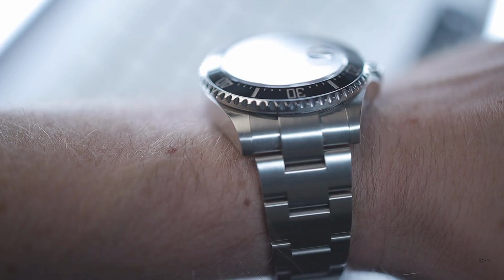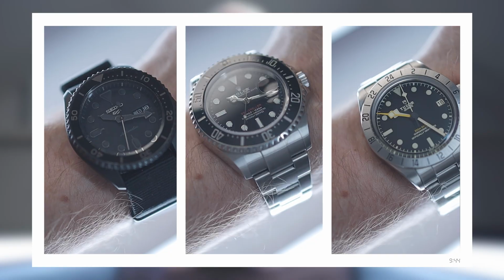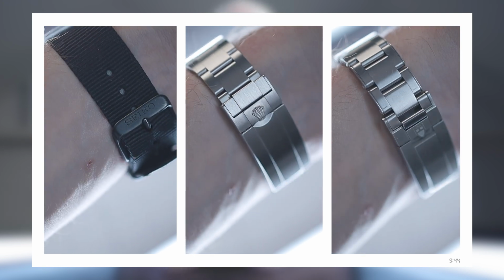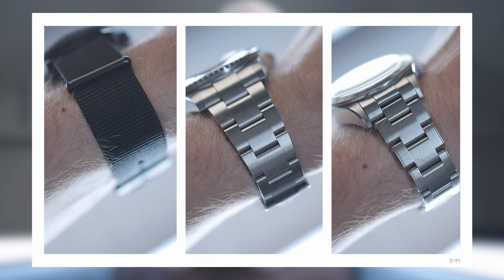As I mentioned before though, the way in which the watch has been designed definitely helps the wear on a smaller wrist. Here you can see the watch on my wrist against a selection of other watches for comparison. On the left we have a Seiko 5 Diver. It's 42.5mm wide, 46mm lug to lug, and 13.5mm thick.